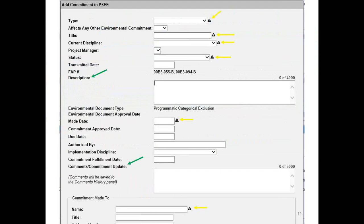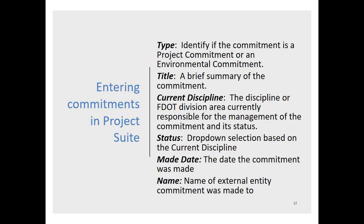Here's a screenshot of the data fields for each commitment. Only the fields with a triangle are required. The fields with the yellow arrow are required. Other fields are optional but may be useful to include if the information is available. The fields with the green arrows, description, and comments commitment update fields are not required but include important information about the commitment.